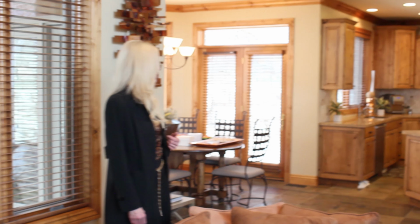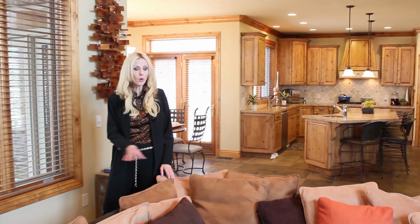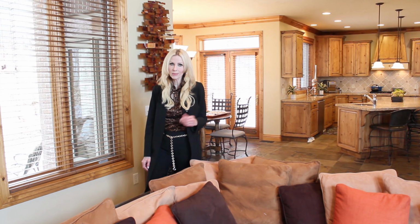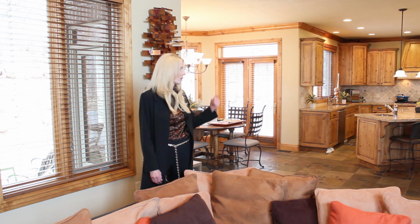Okay, so now we are in the great room, which is just off the kitchen. Fantastic traffic flow in here for ease of entertaining. We've got a gorgeous sectional here in this suede and leather, and we wanted to keep this color scheme in here because it goes beautifully with our sunset slate and our copper coral granite over there.